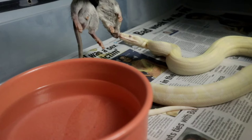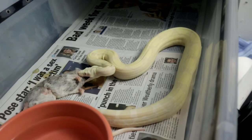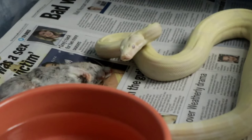There we go, there's a nice one. Yep, give her a little, there we go. You did it. What a good hunter. Oh no, she noticed me. She was like, I don't want to eat while you're watching me. What if you're up to something? What if while I eat this, you're gonna try and get me?